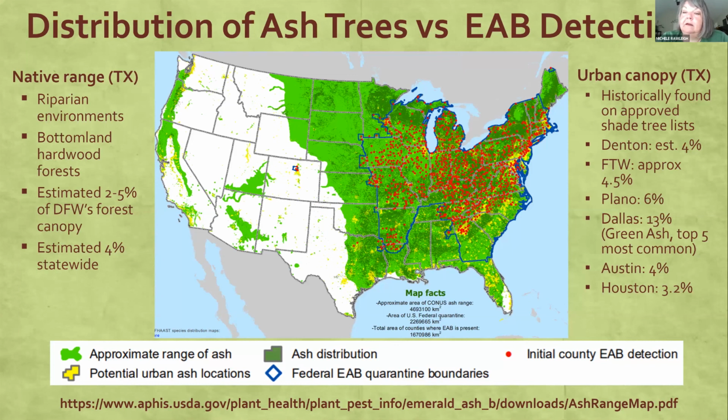I had researched the percentage of ash trees through published data on many of the city's tree inventories. And you can see the city of Dallas there is going to be in a world of hurt with 13% of their urban trees estimated to be ash trees, and in particular green ash, where on the eastern side of the country, it's more white ash. Austin and Houston also have pretty decent quantities of urban ash trees.